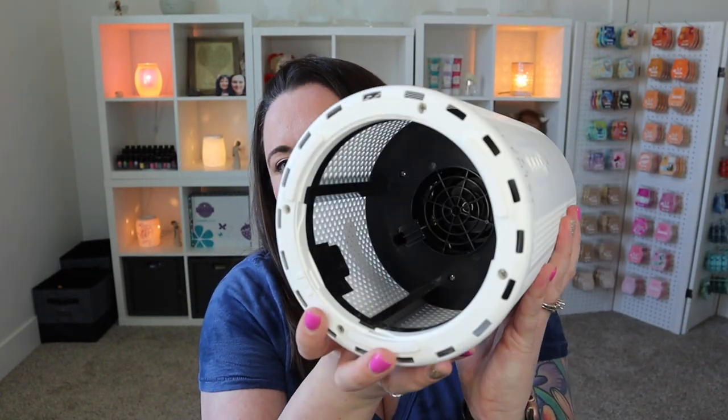So now it is time to go ahead and pop in the new one. What I will typically do, because this actually doesn't look too bad, but what I will typically do is just wipe out the inside. You can take either some counter clean, all-purpose cleaner, or just some soap and a wash rag, and you can just wipe out the inside here. This one actually doesn't look that bad though, so I think we're pretty okay.